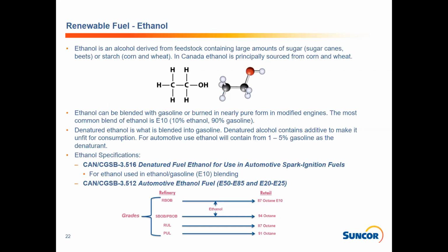Ethanol is alcohol derived from feedstock containing large amounts of sugar. In Canada, it's principally sourced from corn and wheat. It can be burned in nearly pure form in modified engines, but the most common blend is E10. The ethanol that goes into gasoline is denatured, meaning an additive is put into it to make it unfit for consumption. For automotive use, the denaturant in ethanol for ethanolized gasoline is actually gasoline.